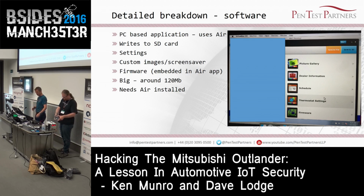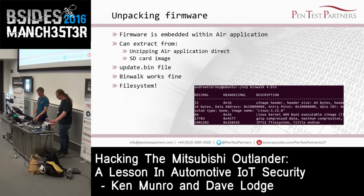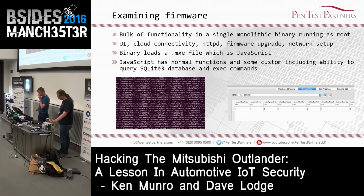So that looked like a really interesting way to go. It's just easier to program it this way, but they really didn't think too much about it. And the slightly scary part is that the firmware is in the Air app. Okay, so that's going to make life nice and easy. It means we don't have to mess around. You can pull the binaries, binwalk it. That's it. Job done. Okay, so we've got the file system, which just makes life so easy. Everything we need is on there. It was one great big binary, which is unusual, running as root, unsurprisingly.